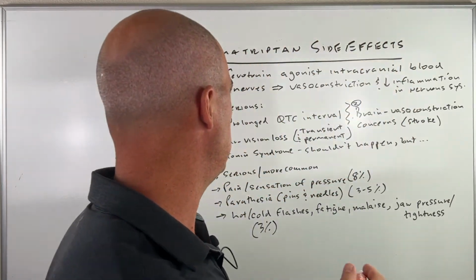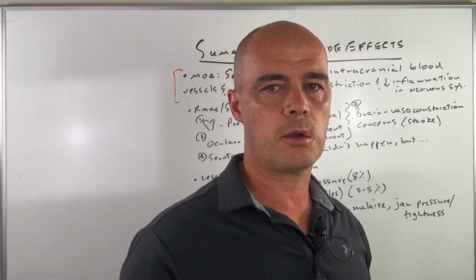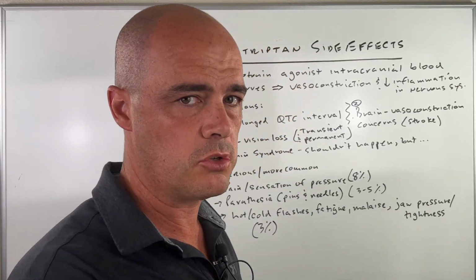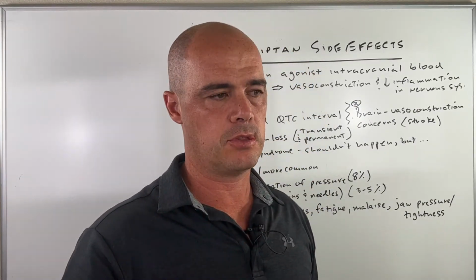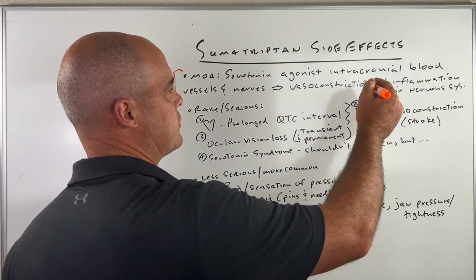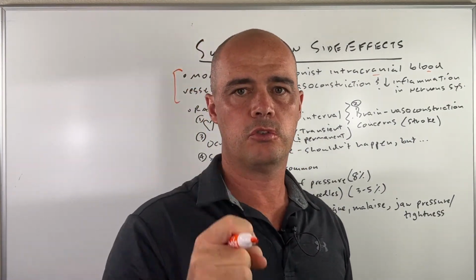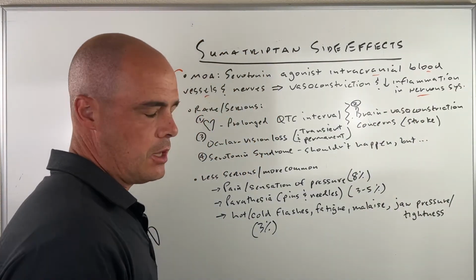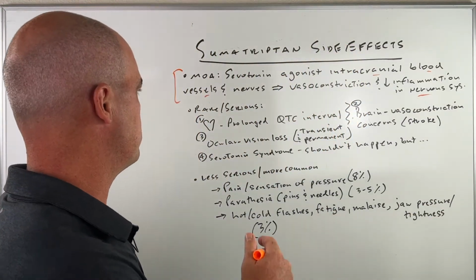So what we need to remember is, let's look at the mechanism of action. I do this a lot in the videos when we talk about side effects. It helps you understand why side effects occur, what side effects might occur, when you understand what it's doing in your body. So the first thing, Sumatriptan is a serotonin agonist. That means it basically increases the effects of serotonin, and when that happens in the intracranial brain area, you can get blood vessels constricting. We get vasoconstriction. The other thing that we see is we can see a decreased inflammation in the nervous system. Now, obviously, this can be beneficial for migraine attacks, but again, it comes with some trade-offs.